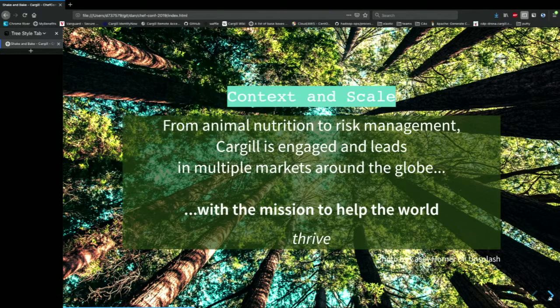The ecosystem that we participate in is really diverse. There's a lot of complex and complicated things around what Cargill deals with. We have about 150,000 employees. We do business in over 70 countries. And with all of that, regardless of the fact that we're private, there's tons of regulation, tons of different things that we have to deal with. And all of this is within the idea of our mission to help the world thrive.